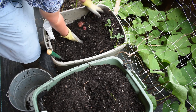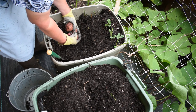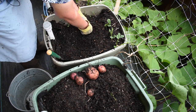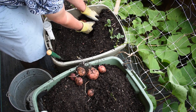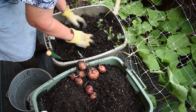All right, y'all, look at this beautiful, beautiful sight to behold. Potatoes just a-falling. Can you see them there on that one? Yes, yes, yes. Another potato. Oh, yes. Beautiful sight to behold.